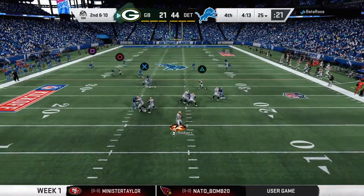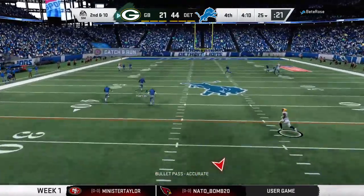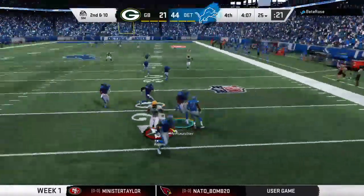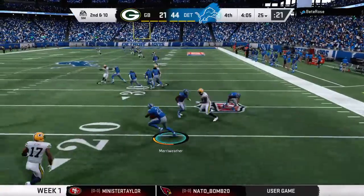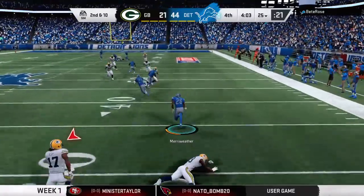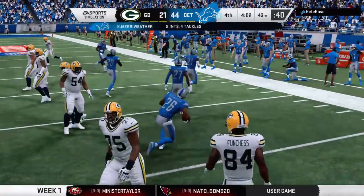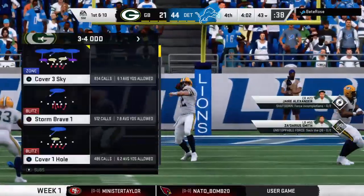Rodgers will try again on second down. Looking deep for Adams. And his pass is intercepted for the 4th time today. Picked off at the 18. And a great return as he takes us up just shy of the 45.